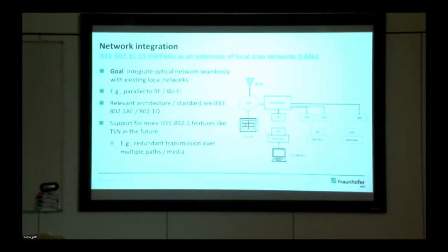This also allows us to directly support some of the features that are defined by IEEE, for example, in the time-sensitive networking group. It's not yet developed, but it will be. This will make it easier in the future. For example, there's a standard for redundant transmission of packets in industrial networks over different paths. So we can, for example, transmit packets over radio and LiFi and just eliminate the duplicates, increasing reliability.